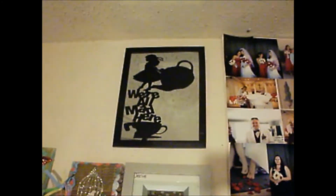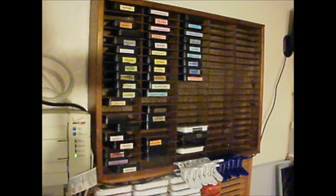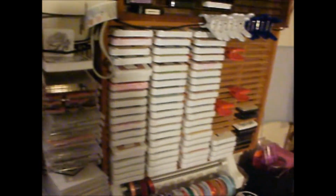Up there's a dollar store mirror that I put some vinyl on. And these are all my extra wedding photos that I just put on a poster board and put up there. That's Brandon if you've never seen him. And then I have my 2 cassette holders from the Napa Valley cassette makers, and those are my distress ink pads. And then below that I have some Close to My Heart ink pads that I got at the Goodwill. There's 60 of them for $20.